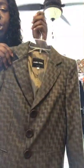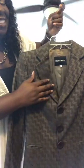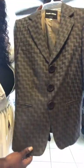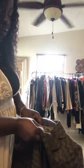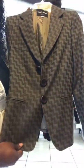Next up, we have Giorgio Armani with all original buttons. Size 38. Pockets in the front. Fully lined. And this ships for $60.